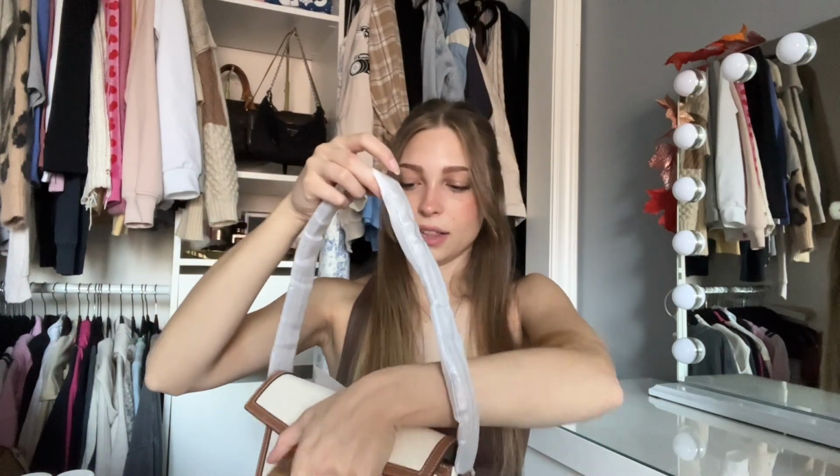It has a little pouch back here, and then on the inside it just looks like that. So I haven't used it yet, but I'm really excited to. Again, I feel like these colors and this bag is going to be so perfect for fall, so I'm really excited to wear it. It still has all the nice wrapping on it. I should have taken it off, but I haven't used it yet, so maybe soon I will.